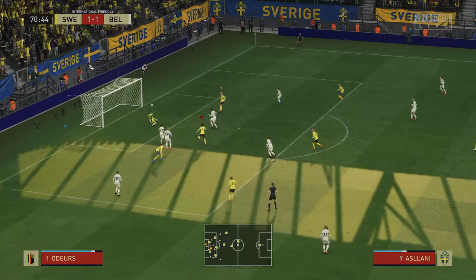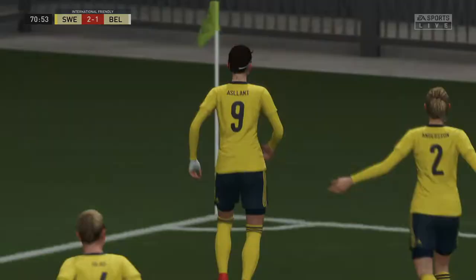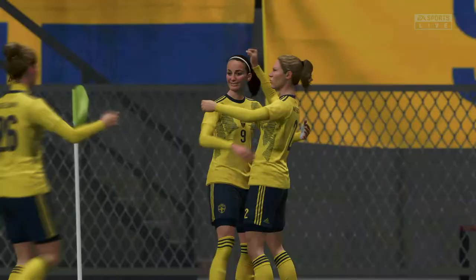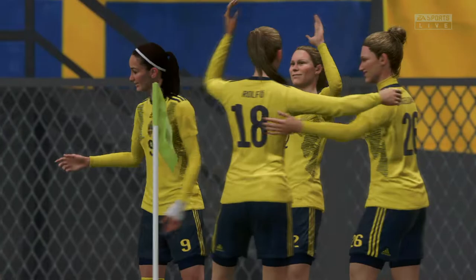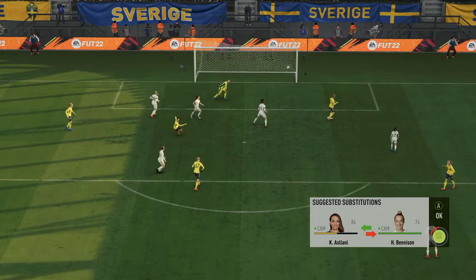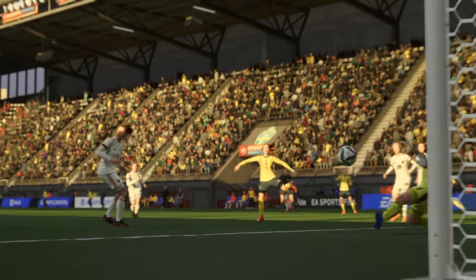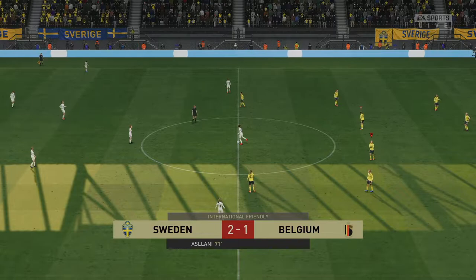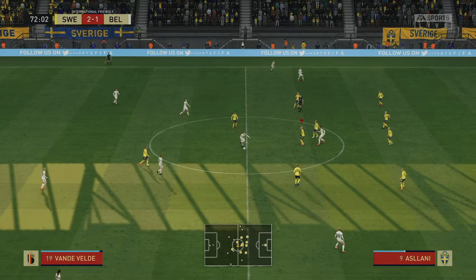Chance to put them in front. And a goal it is. Just what she was hoping to contribute. What a big moment in the dying embers. Will it prove decisive here? And they have possession again.